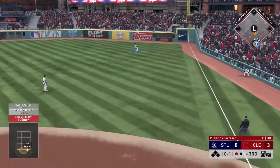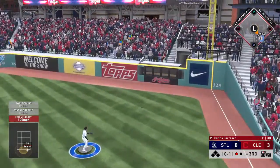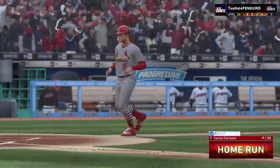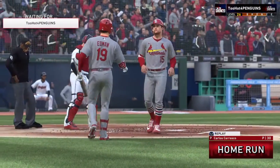Oh, and this ball is absolutely blasted. High and deep. And out of here. And I mean by plenty. That ball was crushed.